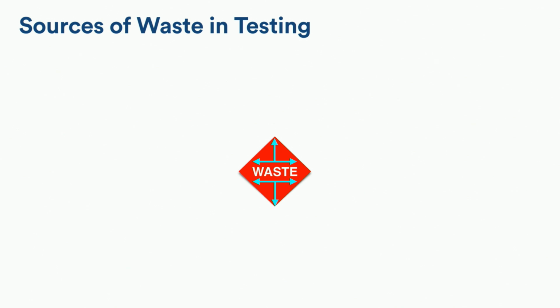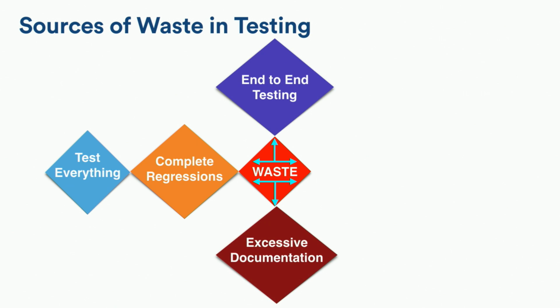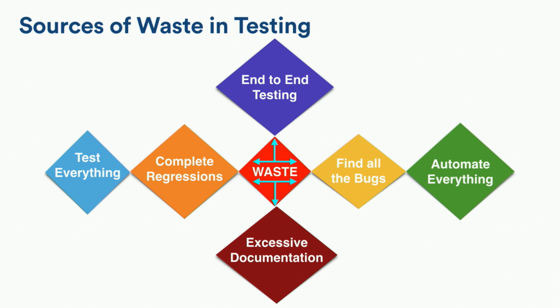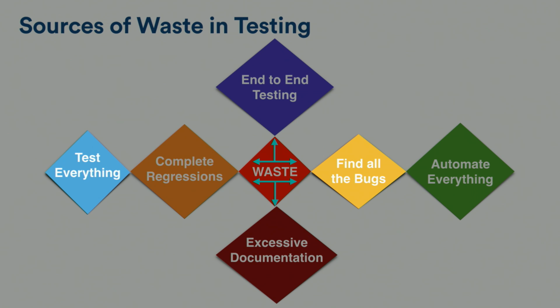And over the years, we've come up with a number of patterns we've seen in organizations that waste time in testing. Now, these might differ for your industry, but this is our experience. So we found organizations that try to test everything. For every build, they try to test everything. Or they try to do complete regressions. We found other organizations that try to use end-to-end testing, one of the most expensive methods of testing you can use. Other organizations we find do great documentation of test cases, but guess what? Instead of actual testing, they're writing test cases. And we found other organizations that try to find all the bugs, or that try to automate everything when it doesn't make sense. So today we're going to focus on 2 areas in terms of lean, trying to test everything and trying to find all the bugs.